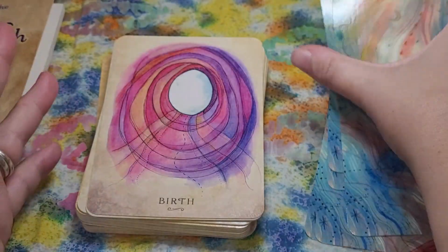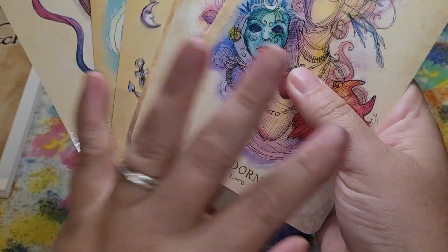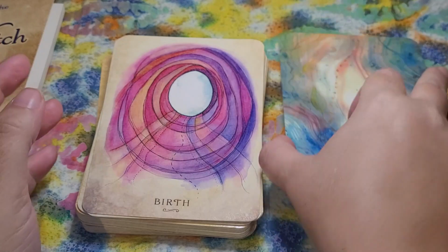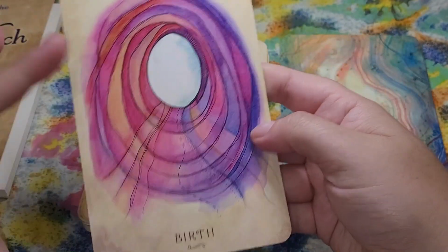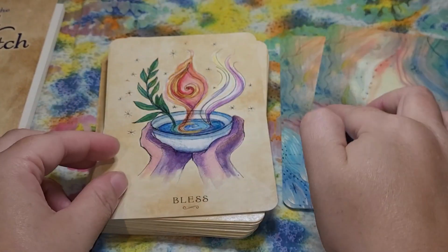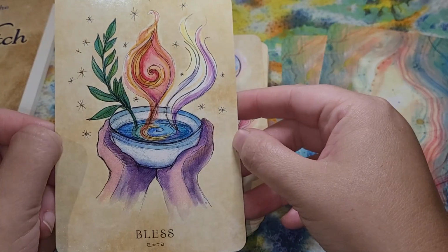I feel like some of these are more intuitively accessible just based on the image and the words. Like birth, there's an egg. I think a lot of people could work with this. But then there's other ones that are less. Bless.